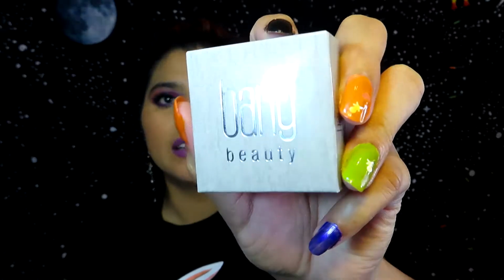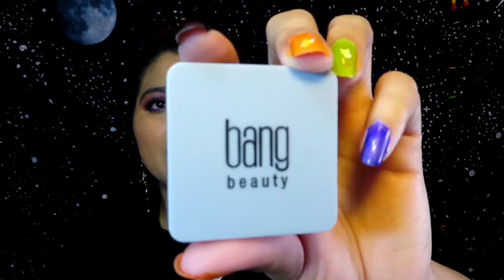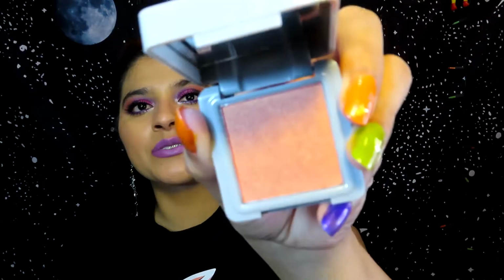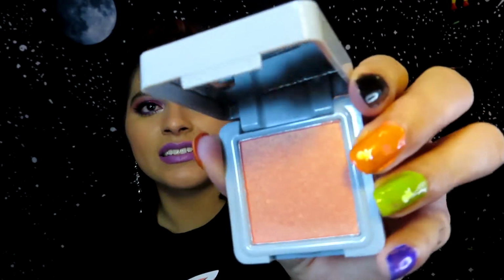Okay, the next thing that she sent me is a blush from Bank Beauty. This is what the box looks like. Super cute. I think I've only tried out like 2 or 3 things from Bank Beauty and I really like it. And this is what the packaging looks like. It looks super cute. This is a very pretty pink. It looks like a pinky peach blush. It looks very cute. So thank you so much, Rach. I really like it.